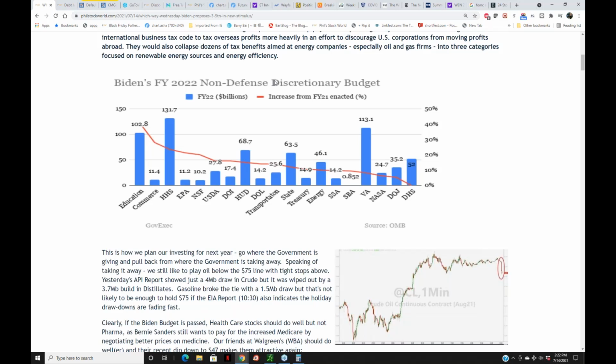So Biden's 2022 non-defense discretionary budget. Where's the money going? Education, commerce, health and human services. See, these are the biggest increases. So in other words, this line here, there is a 35% increase in the education budget. There is a 45% increase in health and human services. There is a 25% increase in housing and urban development. There is a 25% increase in state.